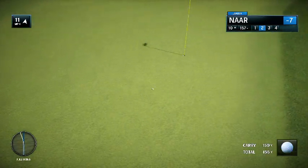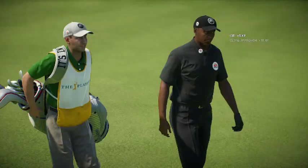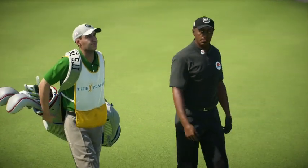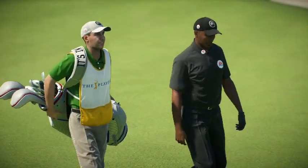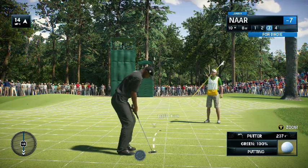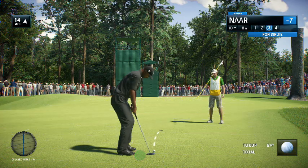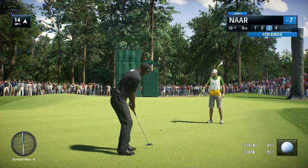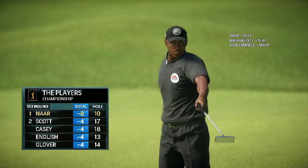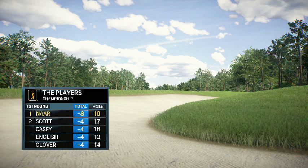Struck that one pure, about 8 feet away. Beautifully done. Shouldn't be a problem here, but not a formality either. Just continuing to play some really good golf. 8 under par for the championship.